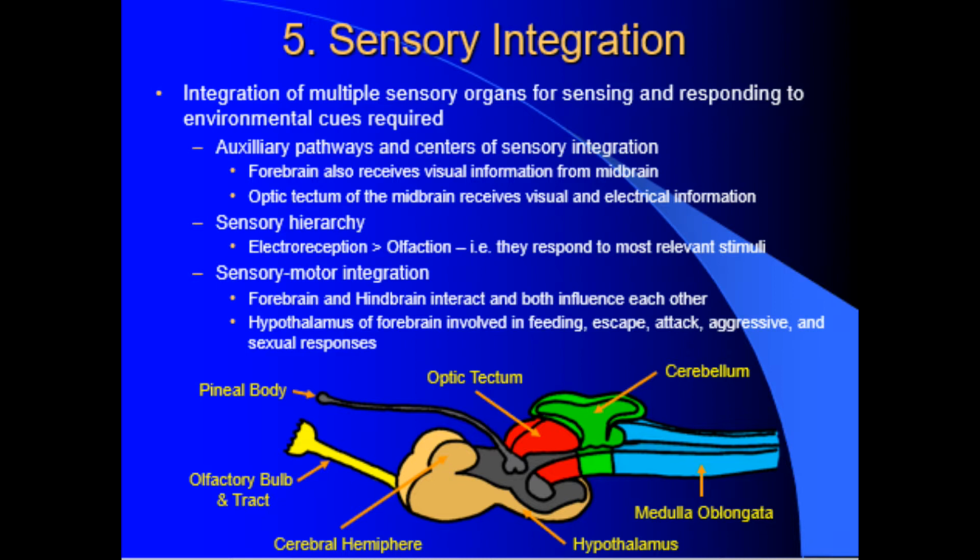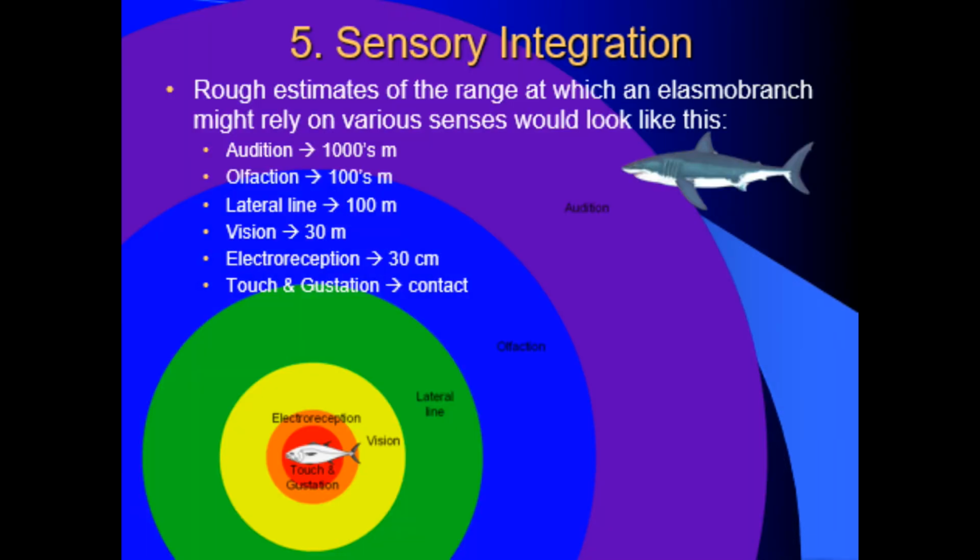There's that kind of integration as well. And if you put all these things together, this is kind of theoretical, hypothetical, but there's also distances at which these sensory systems work. And so the brain is receiving information from different distances, for the most part, from these different sensory receptors.